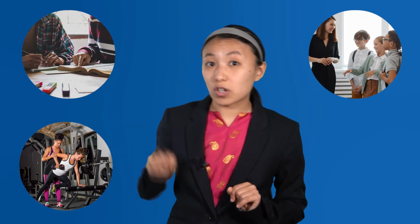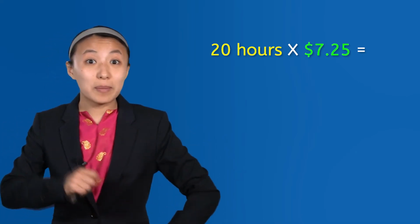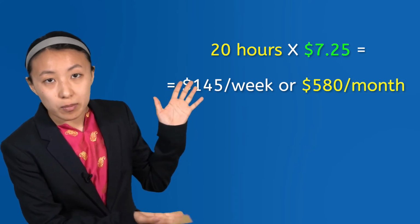Students who have specific skill sets might also get more money. For instance, at my graduate school, high-level writing tutors, docents, and fitness instructors received higher pay. Typically, undergraduate students are paid hourly, which means that you receive money based on how many hours you work. For example, if you work 20 hours per week and are paid $7.25 per hour, your salary will be $145 per week, or about $580 per month.